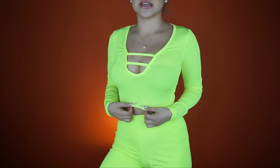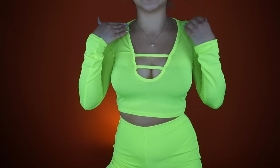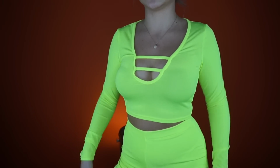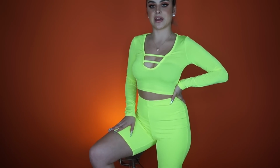This is the top right here, and then here are the matching bottoms. This top is really nice since it does give you that low cut, but you also do have some coverage with these two straps across the chest. And then this is where the shorts kind of meet, right here in the middle between my thigh and my knee.